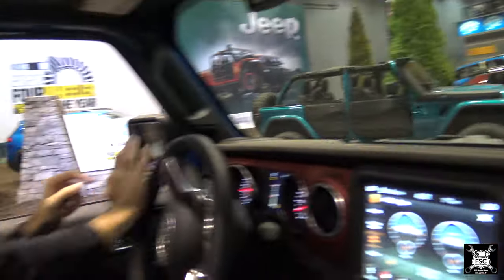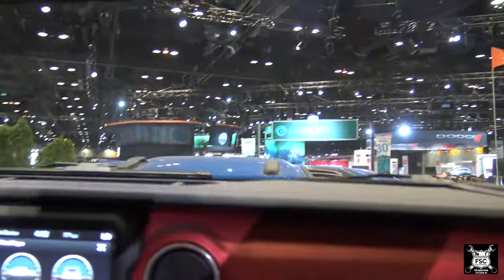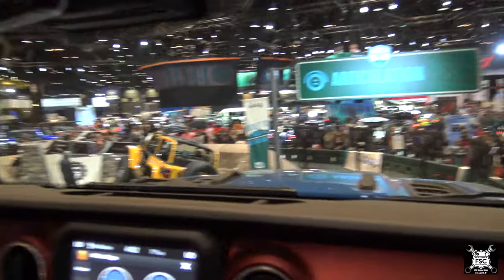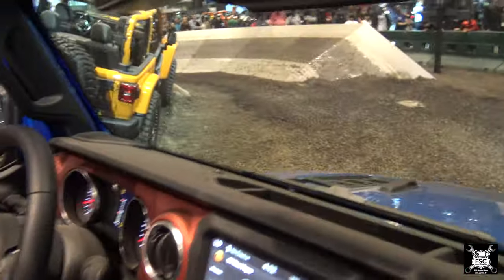All right, so we're in the 2020 Gladiator Rubicon. My name's Nick. We're just going to test what makes our Jeeps Trail Rated. So to start us out, we're testing ground clearance. We have 11.1 inches of ground clearance. We're not scraping the undercarriage or anything like that as we drive up. That is bouncing us the entire way down.